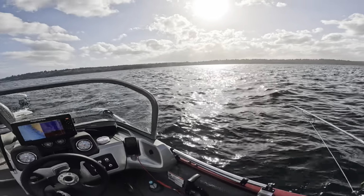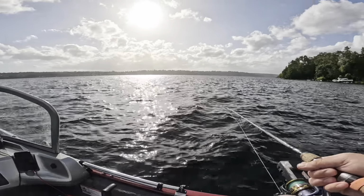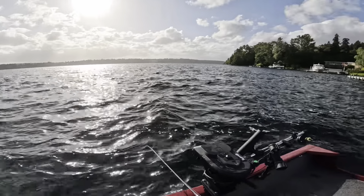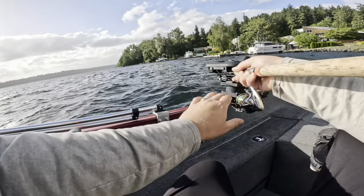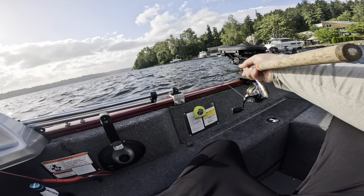There's a bunch of perch in this area. I'm not sure if they're biting today. We see some on the fish finder. So let's hope they're due. No bites yet. Got 3 bites so far. Nothing on the hook yet.